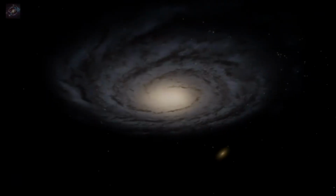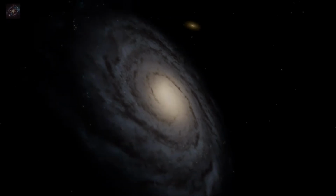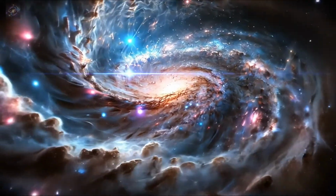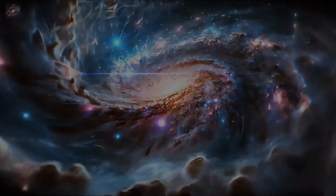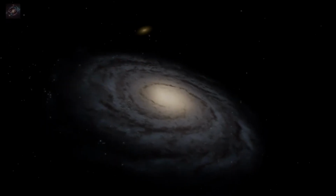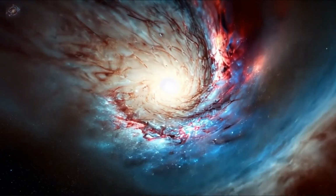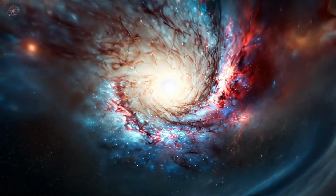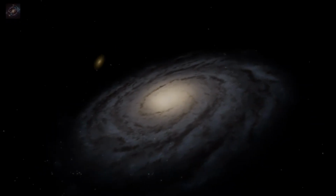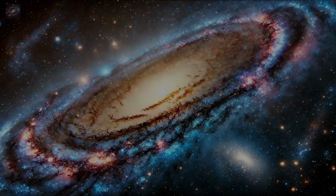Andromeda's role in the Local Group of galaxies extends beyond its interactions with the Milky Way and its satellites. As the largest galaxy in this group, it exerts a significant gravitational influence, shaping the motions of neighboring galaxies. These interactions provide a scaled-down model of the processes that occur in larger galaxy clusters, where gravitational forces and mergers dominate the dynamics of the system.